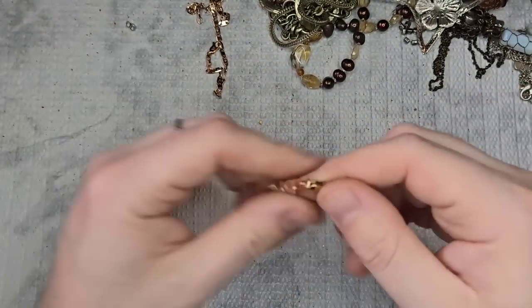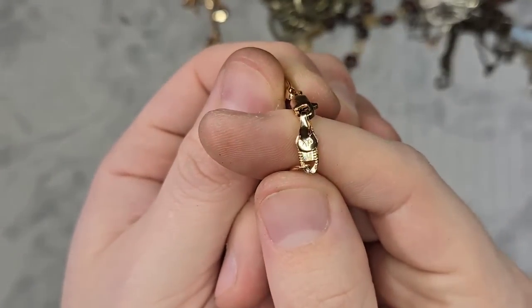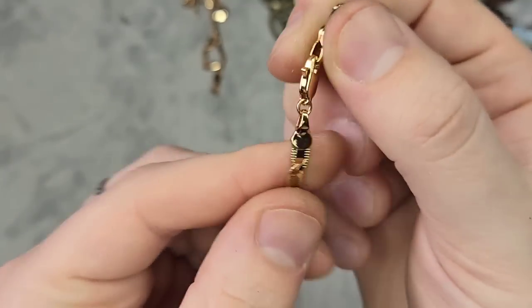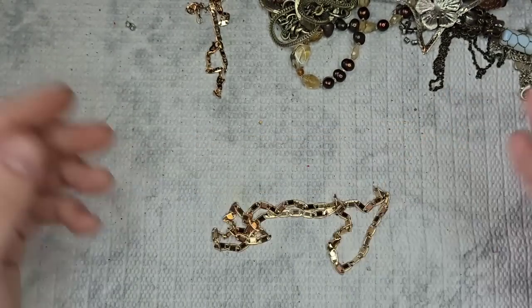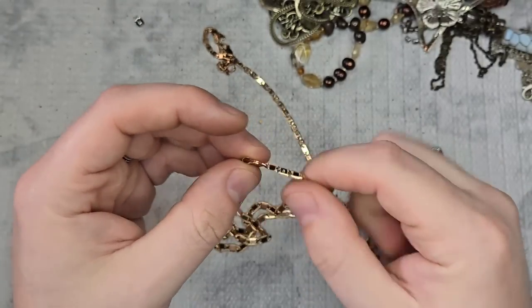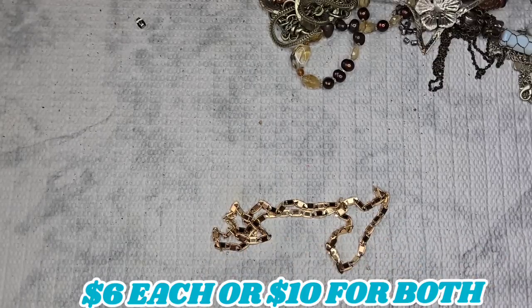Okay. We have a necklace that is marked DX. That's all it says is DX. So it's marked on one side of the clasp right there. Or no, is that an XP? Maybe it's XP. It's marked there, and then it's marked on this one there. So it's XP or DX, I'm not sure. And then we have another one that's also marked XP or DX, whatever one.